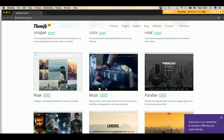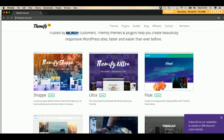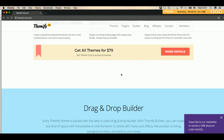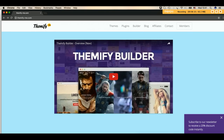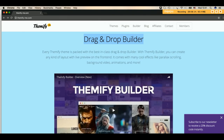I checked all these themes by myself. They are very nice themes, and until now almost 70,000 people use these themes, so the feedback about these themes is very positive. And the nice thing is that they provide a drag and drop builder along with the theme, which helps you create your website very easily.